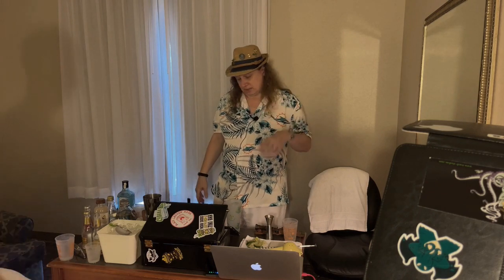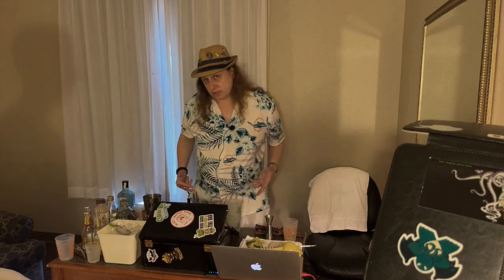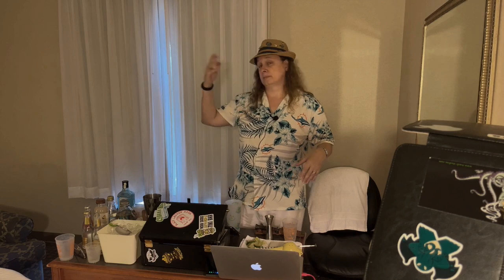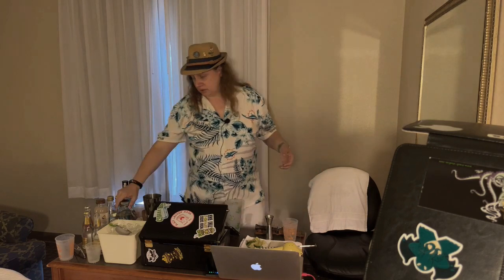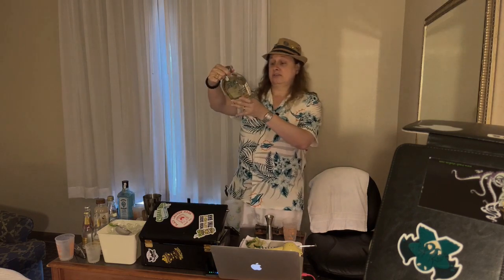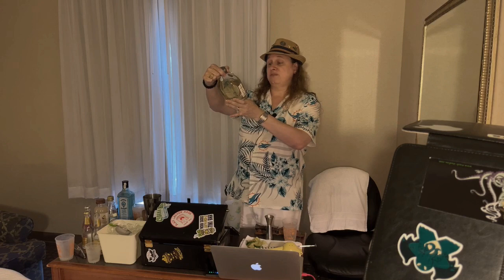Daiquiri. Traditionally, I like an even split of sweet to sour component in my daiquiri. So I usually go 3/4 of an ounce of lime juice, 3/4 of an ounce of whatever my sweet component or components is, and then 2 ounces of rum. And that's what we're going to do today. Double check this. We are coming in at 42% alcohol on the Papa's Pilar, which is fine.